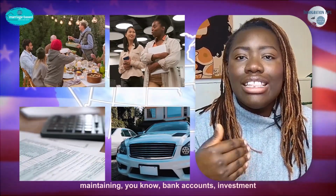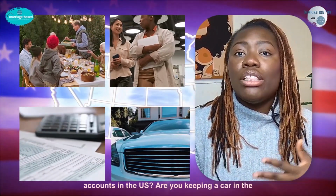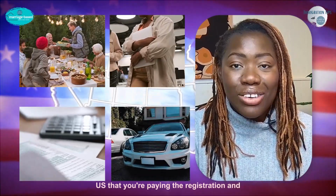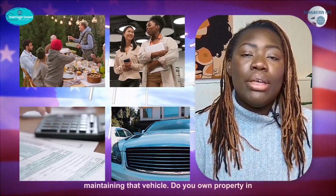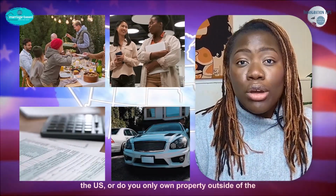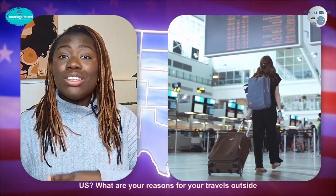Are you maintaining bank accounts, investment accounts in the U.S.? Are you keeping a car in the U.S. that you're paying the registration and maintaining that vehicle? Do you own property in the U.S. or do you only own property outside of the U.S.? What are your reasons for your travels outside of the U.S.?